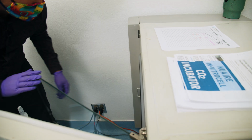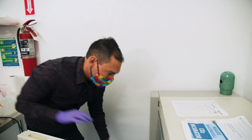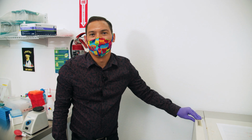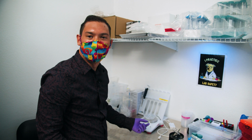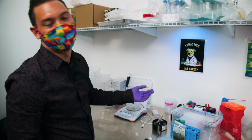We're going to incubate that for 24 hours at 37°C, and then we can actually perform our DNA extraction. So when we're testing cannabis for microbial contaminants via qPCR, the first thing we're going to want to do is extract DNA from that cannabis sample. That is the cannabis DNA and the microbial DNA that is present.